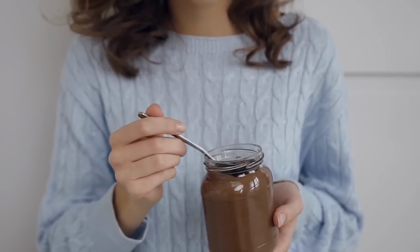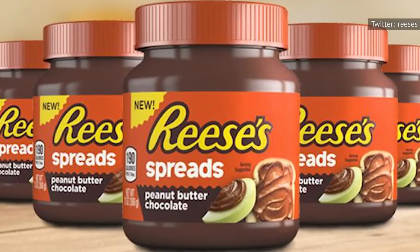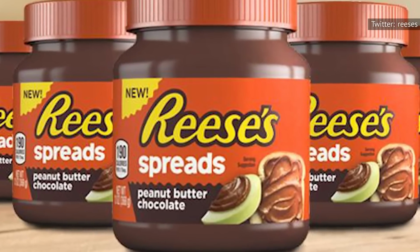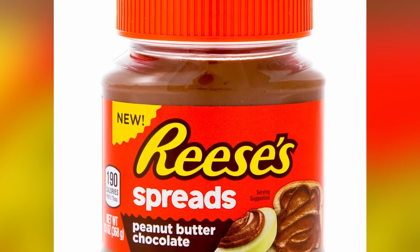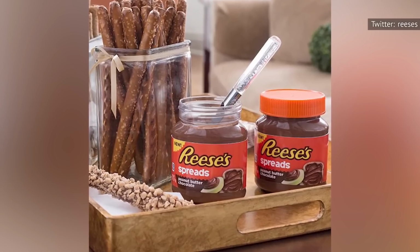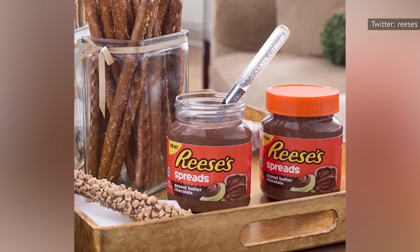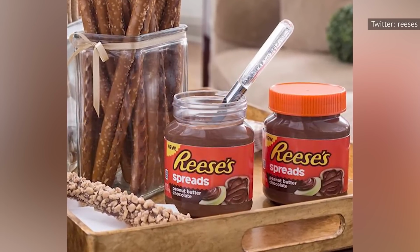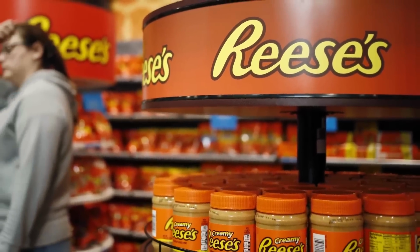A Pop Sugar taste test yielded mixed reviews for the newest Reese's product. Some tasters seemed to enjoy it, but the ones who didn't had strong negative reactions. Adjectives used to describe the spread included gritty and oily. Many tasters also claimed that the product failed to deliver the signature Reese's taste advertised by the label. Reese's spread landed with a thud and was quickly discontinued. Despite that failure, the company hasn't totally abandoned the spread market. It still sells regular peanut butter that has a more positive reputation.